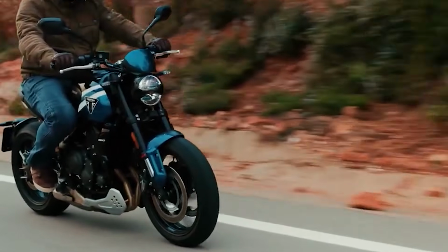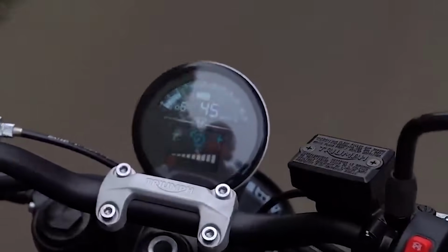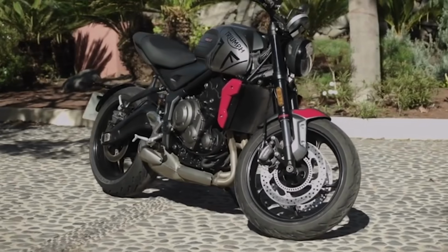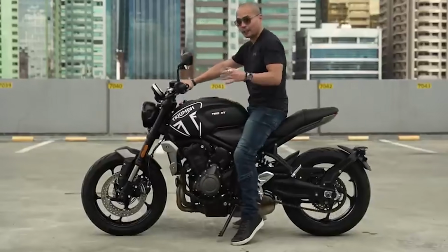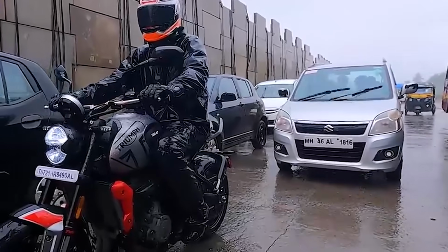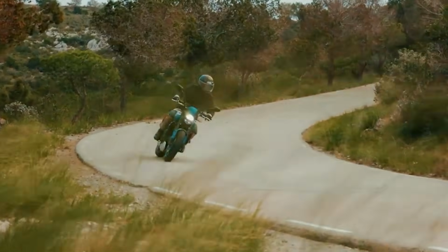Even when nothing's actually wrong, dealerships often trace this back to faulty connectors or moisture seeping into wiring harnesses, especially around the handlebar switchgear and TFT display area. It doesn't stop there. Some Trident owners have faced intermittent starting problems where the bike refuses to fire up after sitting for a few days, often traced back to the immobilizer system. Triumph quietly updated certain parts under warranty, but there's been no official recall, meaning many owners are paying for diagnosis and repairs on a bike that's barely a year or two old.